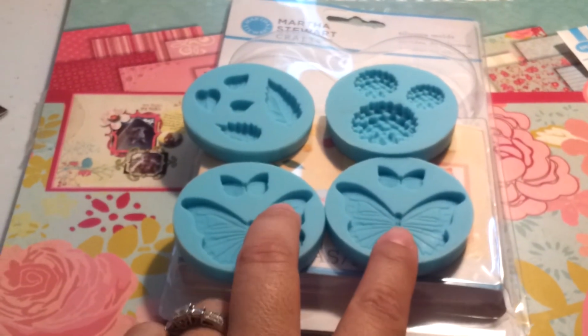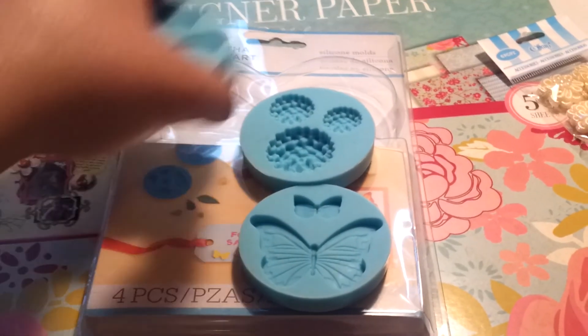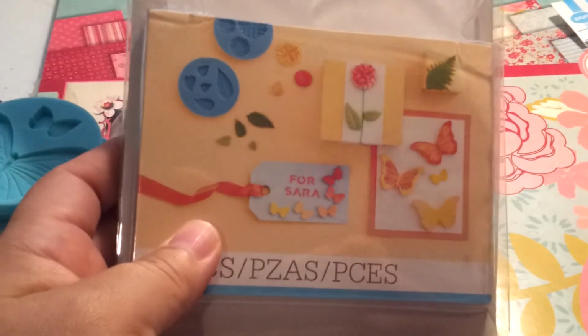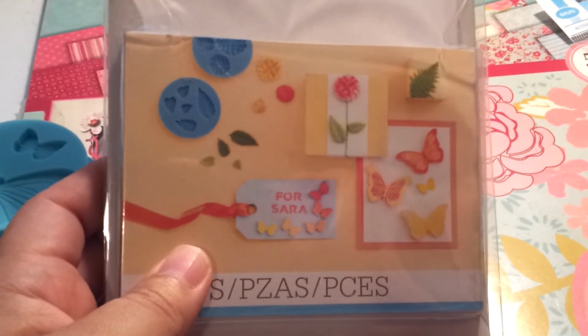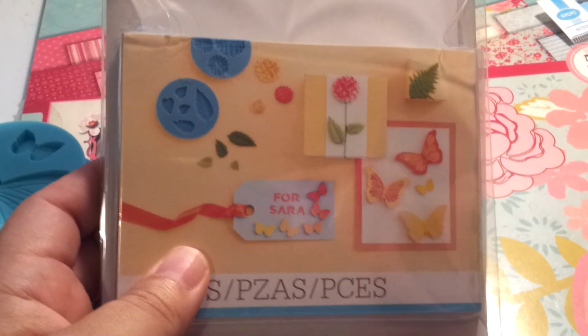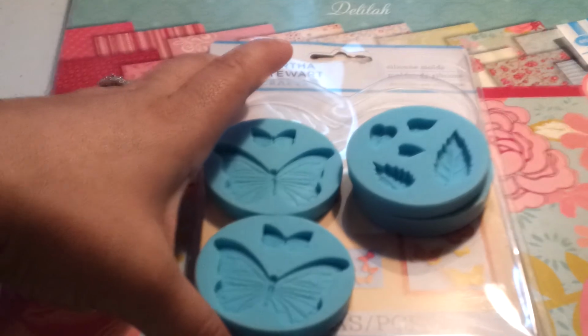So there's two of these butterfly molds. And so she's like, well, how do you know they're not supposed to be two? And I said, well, if you look at the picture on the front, it shows you what molds are supposed to be in there. And the one I'm missing is that kind of larger leaf up in the top right corner of the picture. So I'm missing that one. And I was a little bummed about that, even though I'm not a big fan of that particular leaf pattern.